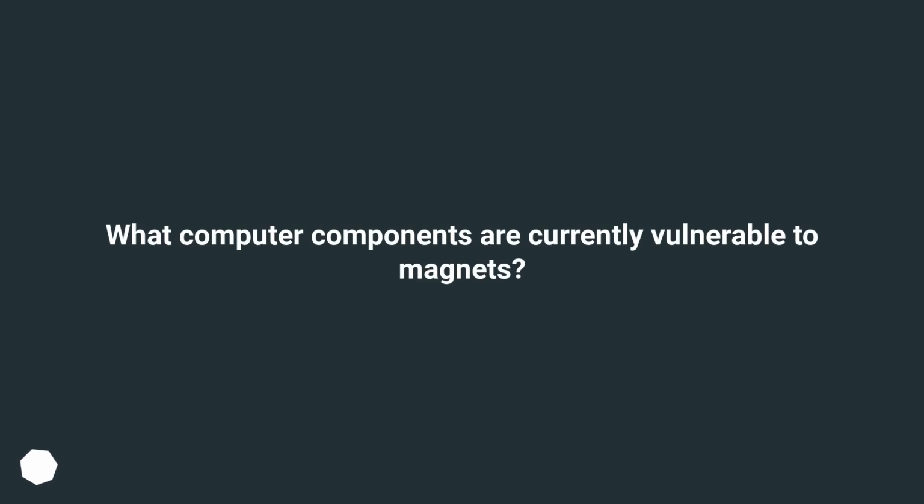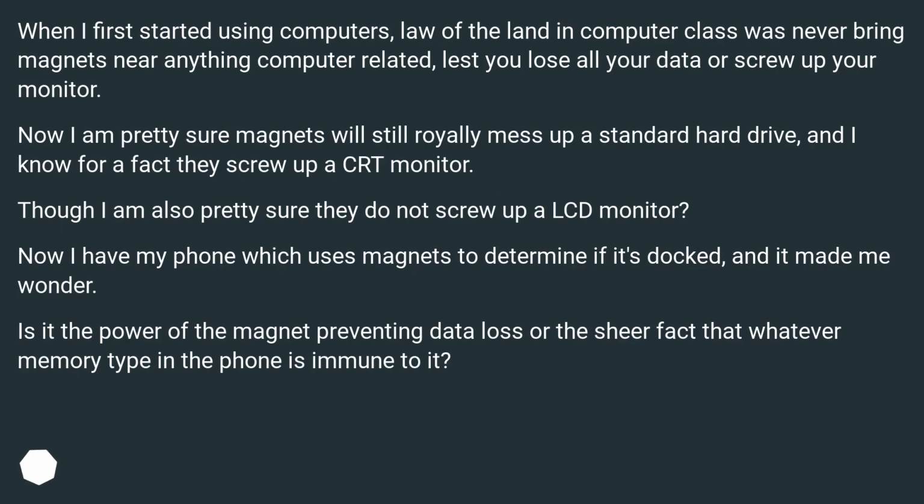What computer components are currently vulnerable to magnets? When I first started using computers, the law of the land in computer class was never bring magnets near anything computer related, lest you lose all your data or screw up your monitor.